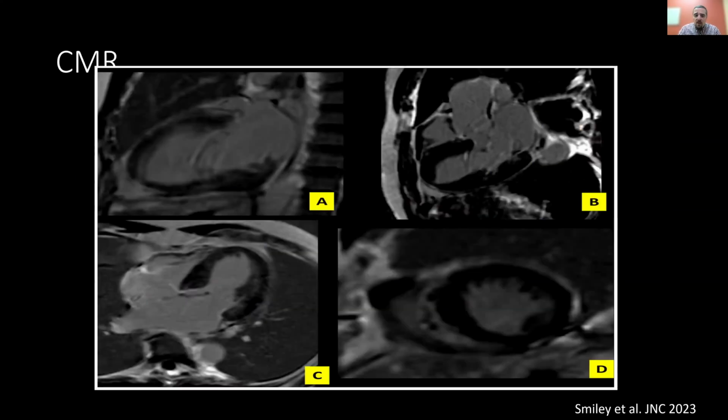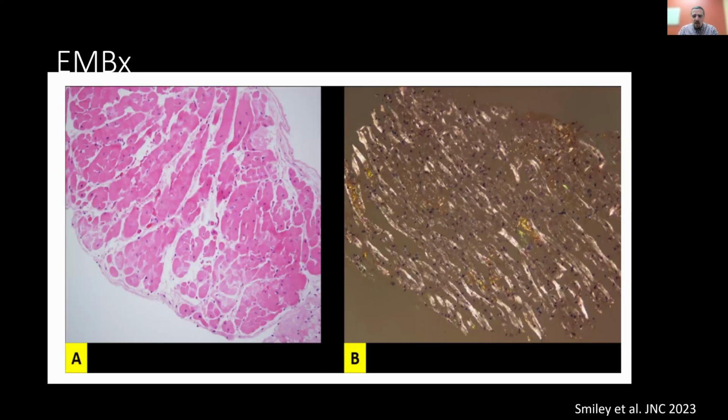The MRI was not really much revealing. You can argue there is a dead cell of late gadolinium enhancement down here, but it's really not convincing on its own. And so this is a scenario where the patient underwent endomyocardial biopsy, which shows you the classic positively birefringent amyloid deposits in here. That essentially tells you that the patient does have cardiac amyloidosis on top of having obstructive HCM physiology.